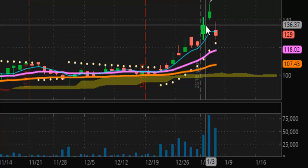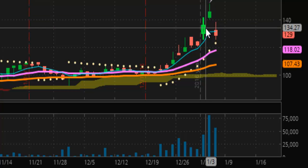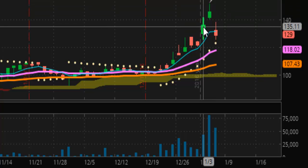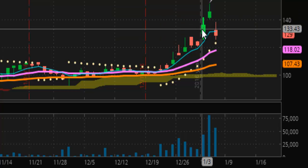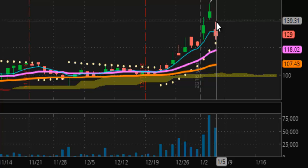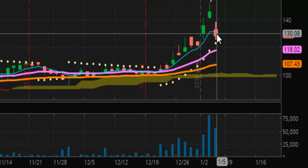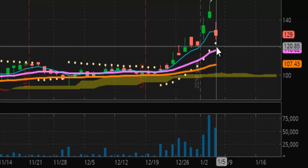You can see here where the market gapped up on the open, and basically from here we got 142, and here we got 140. So this gap here on this daily bar was filled. This bar actually filled the gap from here. So then on today, you can see where we gap down. All right, so now a gap has been created here, but the market stopped short of taking out support.